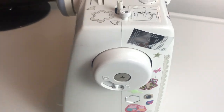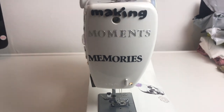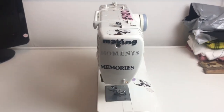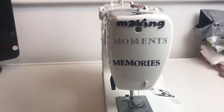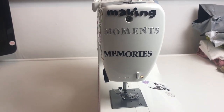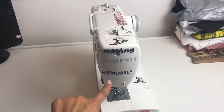But the most amazing part about this, other than the HG Designs Crochet, is this. I've put making moments and memories. I just need an ampersand or an and. You know what, I didn't think of that. I was looking through my stash for an ampersand and I was like, I don't have one, but I could spell and. So I'll go back through the stash, I'll add in that and then I might put a HG just here because that's my little mantra. And yeah, I love that. I want that to be part of my tattoo as well.